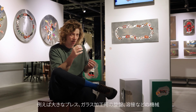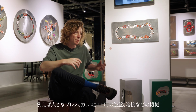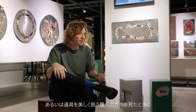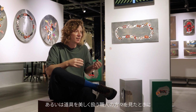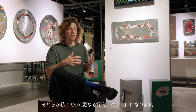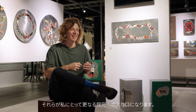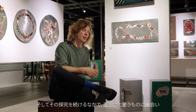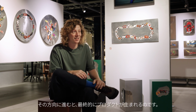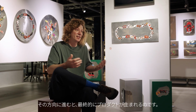If I see something, a certain machine, or it's a big press, or maybe it's a turning bench for glass that welds, or a craftsman that uses his tools in a beautiful way, then imagination triggers new possibilities, and those new possibilities are often, for me, kind of small gateways to explore and explore and explore. And during the exploration, I often find things that I find interesting, and that I try to steer in a direction, and in the end it results in a product.